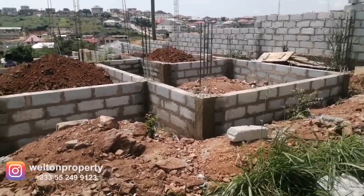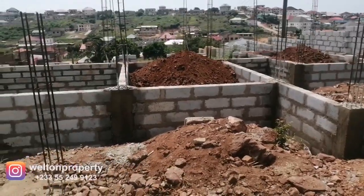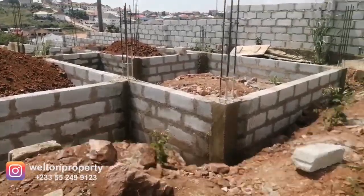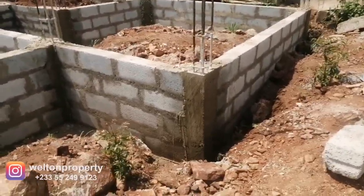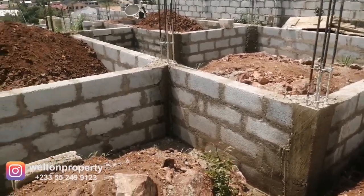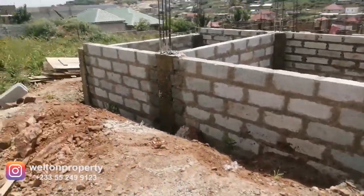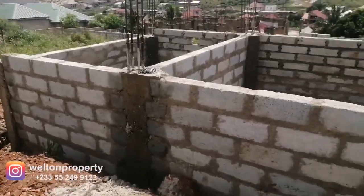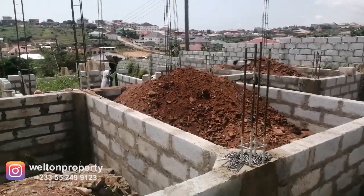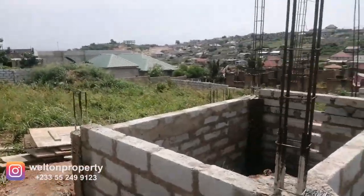So, as you'd notice, the block work for the foundation is nearly complete, and the carpenter has actually finished the formwork for the pillars of the foundation. You notice that the concrete has been cast for all the pillars of the foundation. So this is just to give you a close-up look of the current progress. In the distance, you notice that we've started filling the foundation. And what's happening is that we are digging up the lower end and using the soil to do the filling over here.